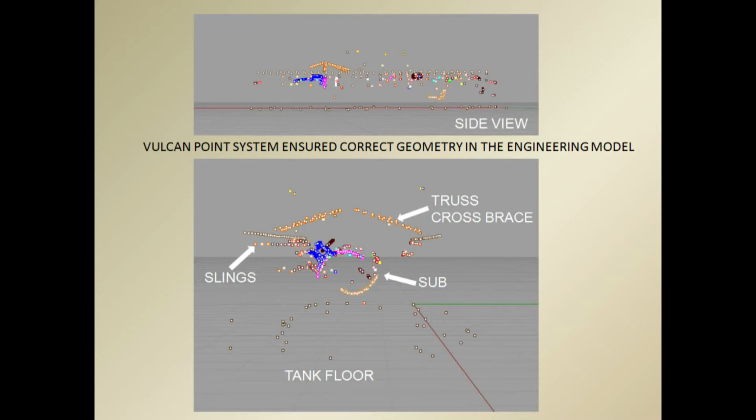But we used the Vulcan point system, which was the same system that we used to place the artifacts in the 3D site plan, to get a relation between the tank floor, the slings, the sub, and the truss. And so that allowed us to refine the geometry of his model.